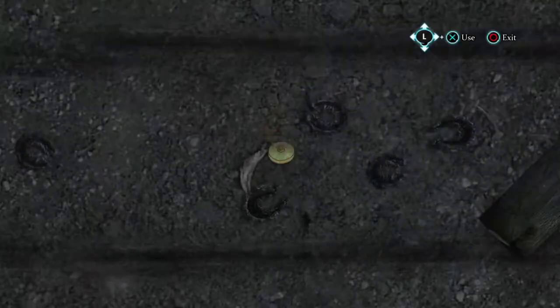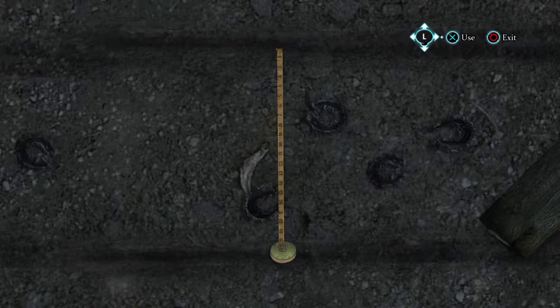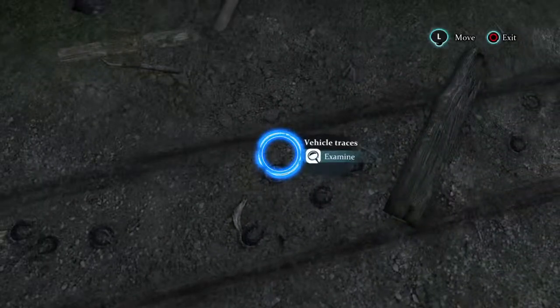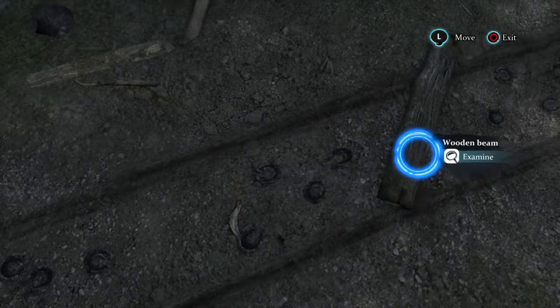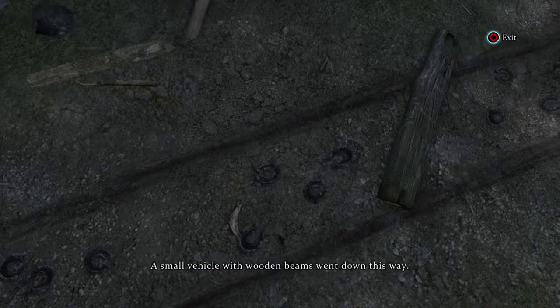Take measurement. At least now I know what measurement he wants. The distance between the tracks is about 4 feet 8 inches. A lightly loaded vehicle came this way. There is a wooden beam lying on the rails. A small vehicle with wooden beams went down this way.